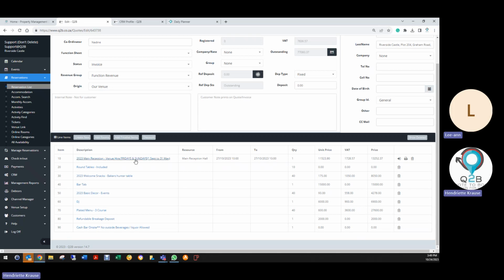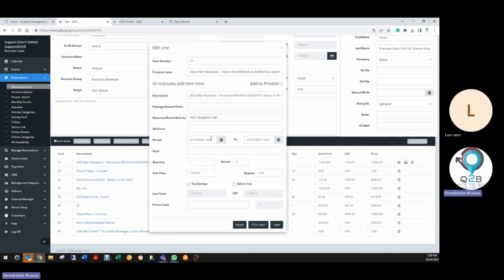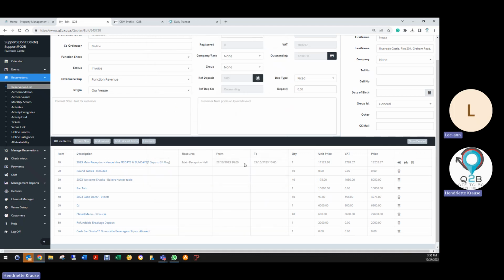me tell whether your daily planner will show that you're going to use the venue until 12 o'clock or 2 o'clock the next morning. Generally, that would be from 2 o'clock until midnight. So if on this booking you change it to the correct times, it will show on the daily planner as well, which would be great, which will be awesome. Then you know they're going to use the venue until 2 o'clock in the morning.